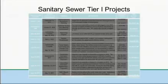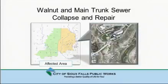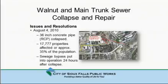Mark alluded to the first project in our compliance order, and that was the Walnut and Main trunk sewer. Clearly, this sewer was very important to us as far as how much of the city it served. Nearly 17,800 properties were served by this sewer. Mark talked about the level of effort involved. This is really a measure of what we are as a city and how we get things done.